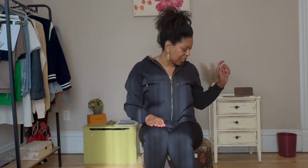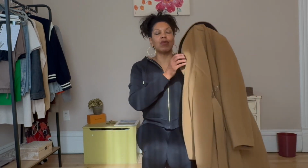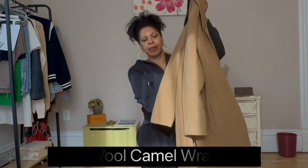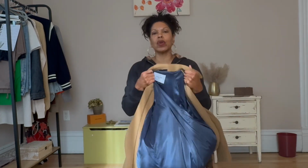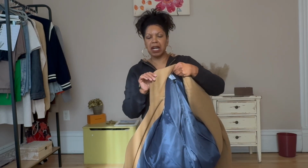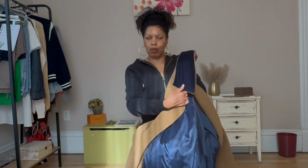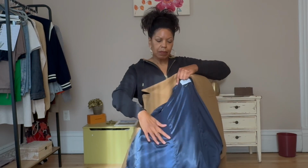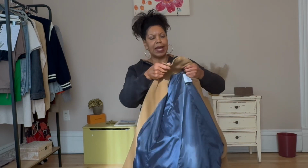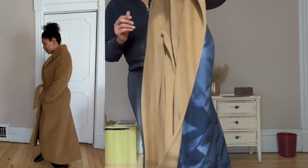So number seven and the last piece is another wool coat. Every woman should have that camel color wool long coat. This one is newer. I got this from Farfetch about 2 years ago. I mean, the color is amazing. What I like is that it has a velvet collar when you flip it down. You can't really see it, but the inside of it is this royal navy blue, and then the collar is navy blue. And this coat is bad.